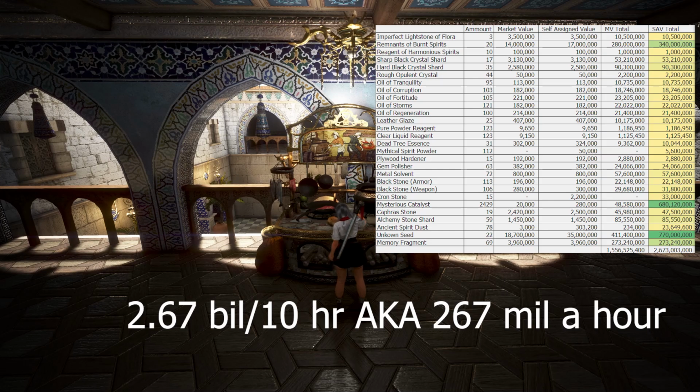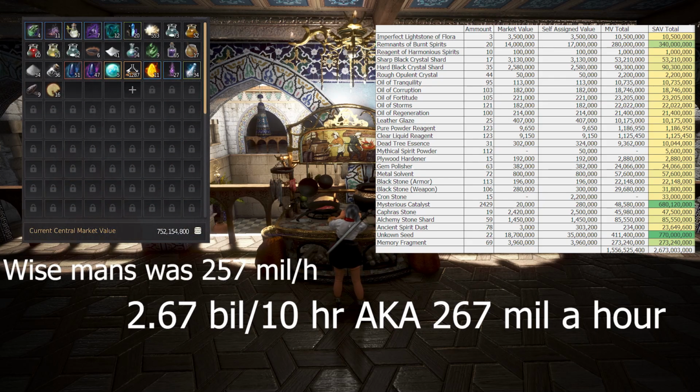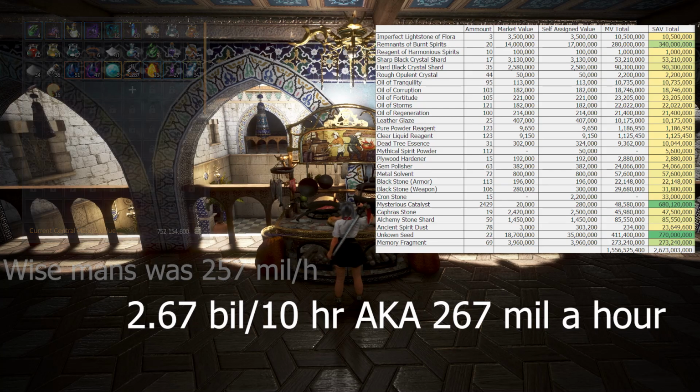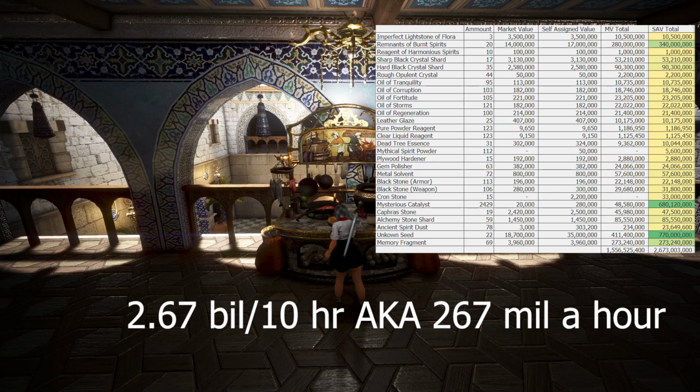In my first 10 hours of clear liquid reagents, I got a total of 2.67 billion silver from only byproducts. I then did 5 hours of Wise Man's Bloods and got 1.29 billion in 5 hours, which is equivalent to 2.578 billion in 10 hours. Finally, I did 10 hours of Elixir of Time and got 2.37 billion in 10 hours. These numbers are relatively similar, ranging from about 240 to 270 mil an hour. Since these numbers didn't differ by too much, I'll talk more in depth about my first 10 hours.